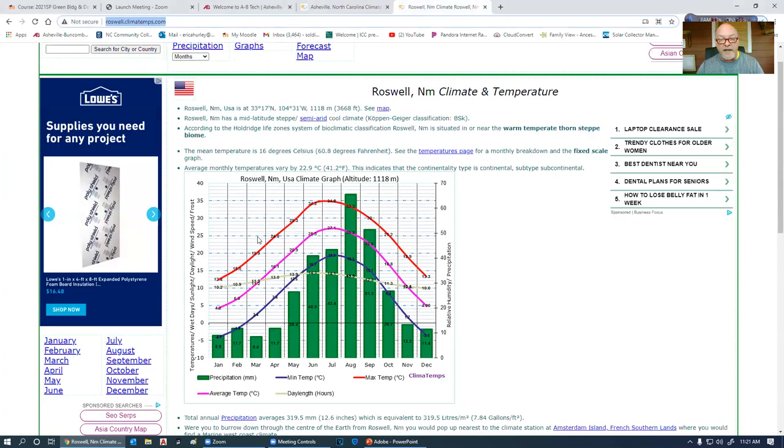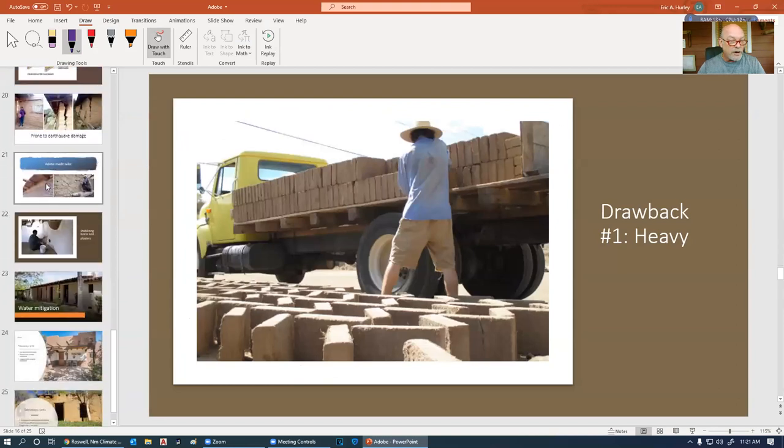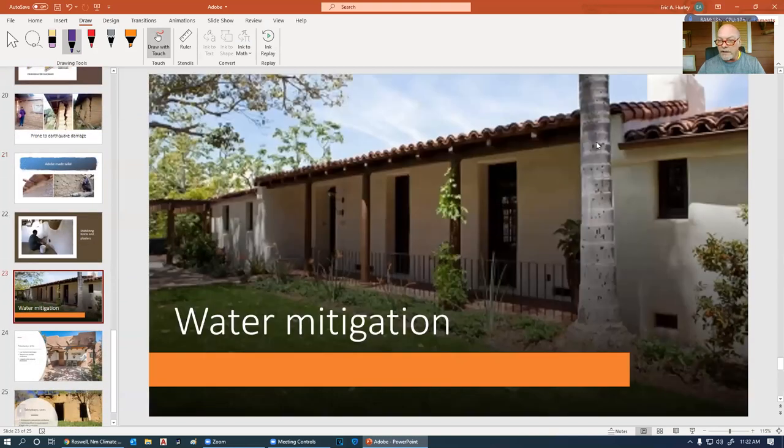I couldn't find Santa Fe, so I just went to Roswell, and look here. The maximum that it ever gets is 14. It's a very arid place. So even if we tried to build it here, the moisture that's in our air would disintegrate it. Over time, it would just turn into mud, and it would be very problematic. But I agree. Looking at your pictures, these structures are absolutely beautiful.